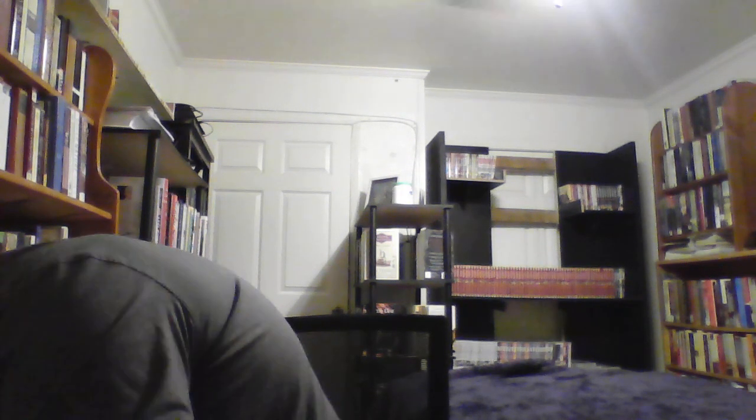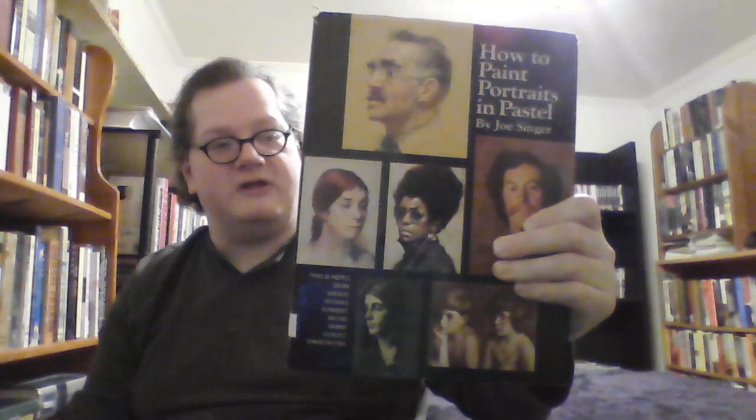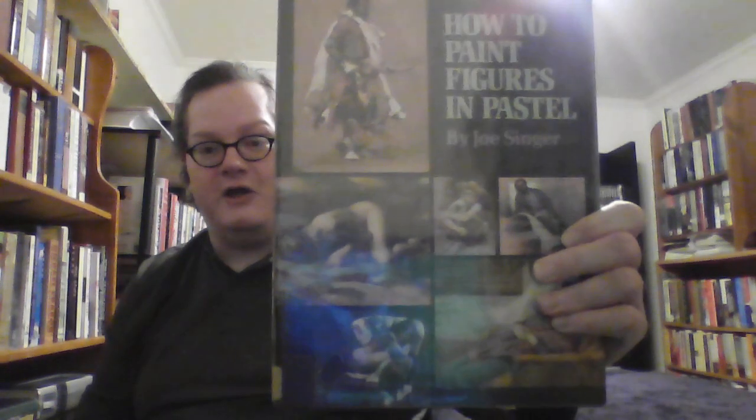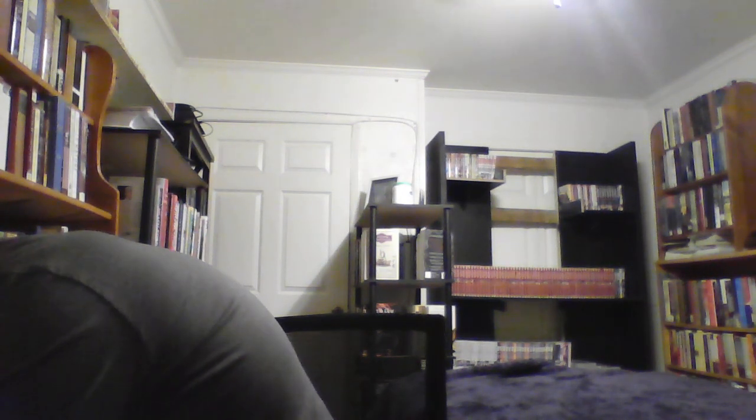So the next two return to pastel. This is How to Paint Portraits in Pastel by Joe Singer. This is a really interesting book. I haven't really given as much of a look at it as I would like to, but it's quite good and it had some wonderful examples. Also by Joe Singer, this is How to Paint Figures in Pastel, which is, again, really a good book, although I really would like to have another look at it. So maybe I should do a back-to-school nonfiction edition.